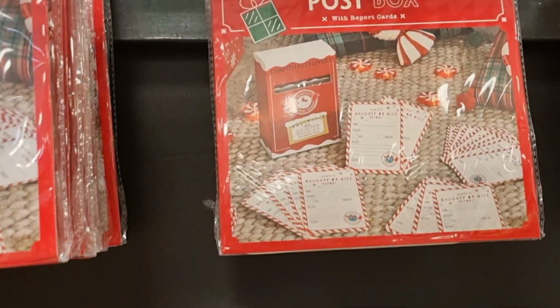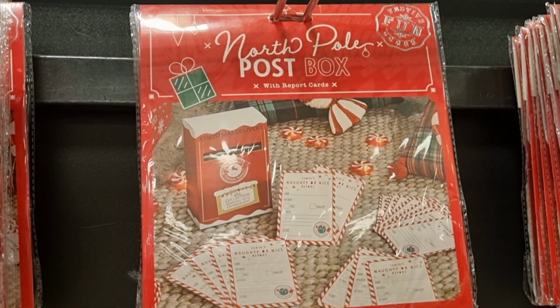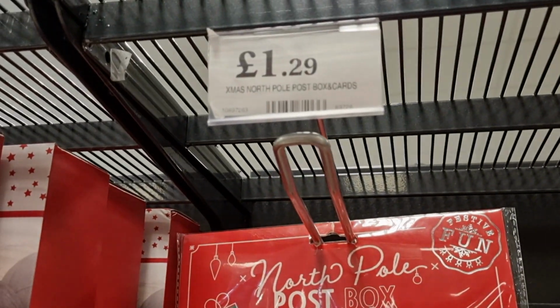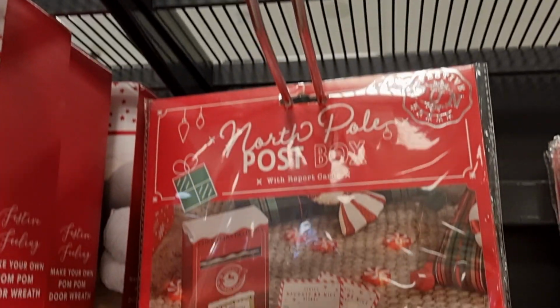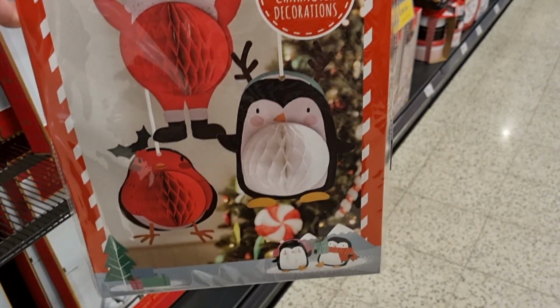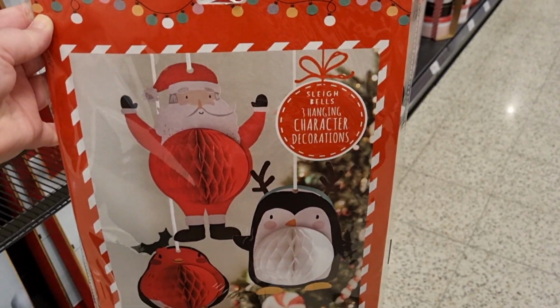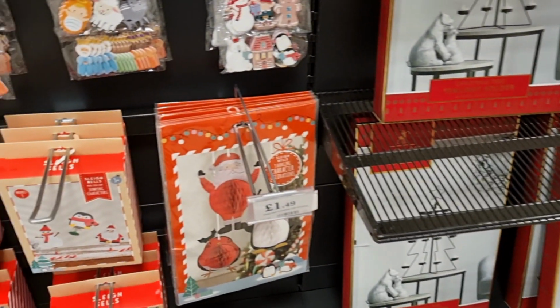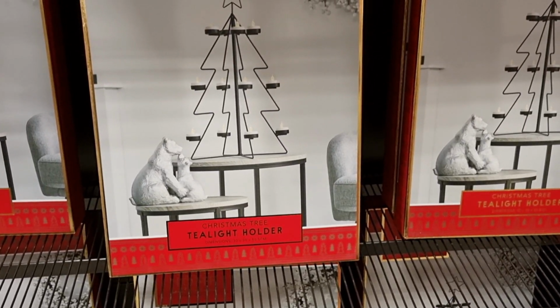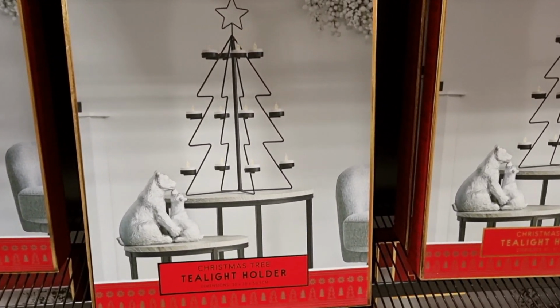So I didn't want to drop 50 quid on a massive post box, but what they did have was £1.29, the cardboard version. So literally for £1.30, you can get a North Pole cardboard mini post box with cards in as well, so you can fill it out and then post them into the post box. So I actually brought that home with me because I thought that would be a cool activity, especially with my nephew. He could write what he wants, we'll post it and then send it off to Santa.